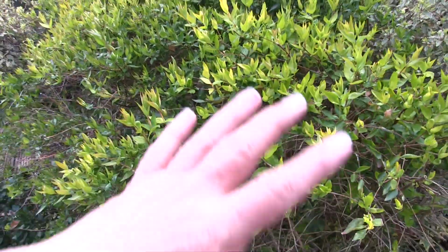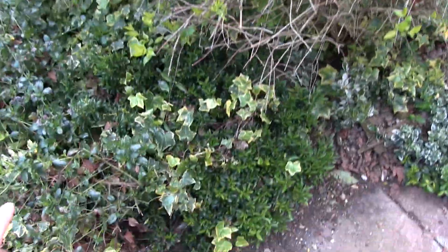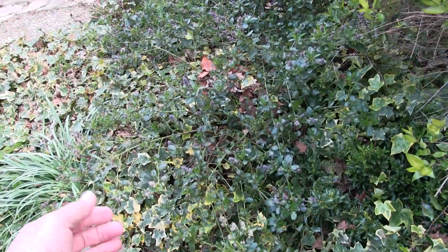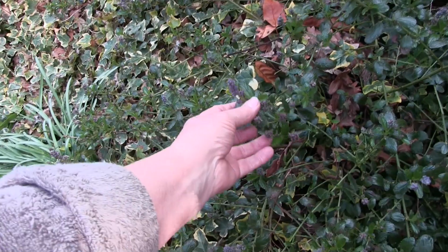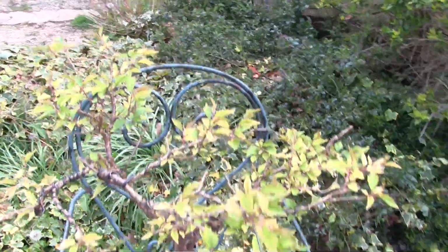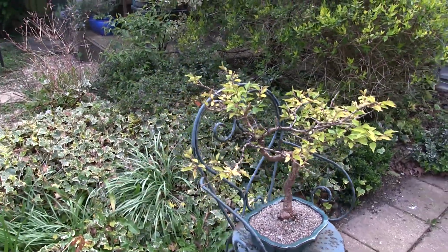And then this bush is showing a lot of growth. This has white blooms in the autumn. Down here we've got an evergreen plant of some sort, and then here we've got the Californian lilac, which is going to be in bloom soon, and the bees love that. Now this bonsai is here because I wanted to get some sun but not too much.